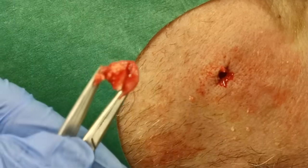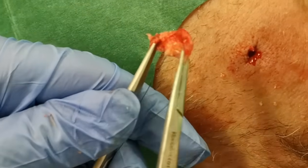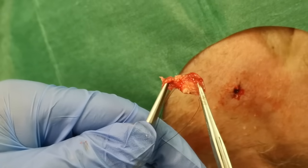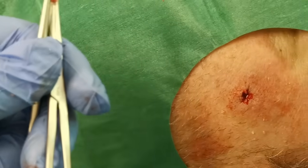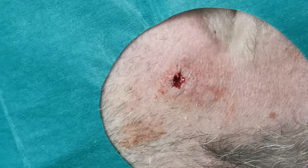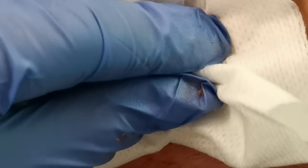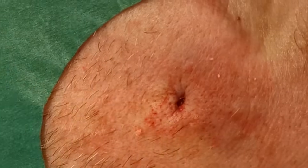Okay, that is the sac out in its entirety. So we emptied it and then we pulled it out. Fantastic, that's all done. Well, then I'm going to put a stitch in and close you up because I can't let you go home open. No, that's not a good idea. Because, you know, we want to look good, right?